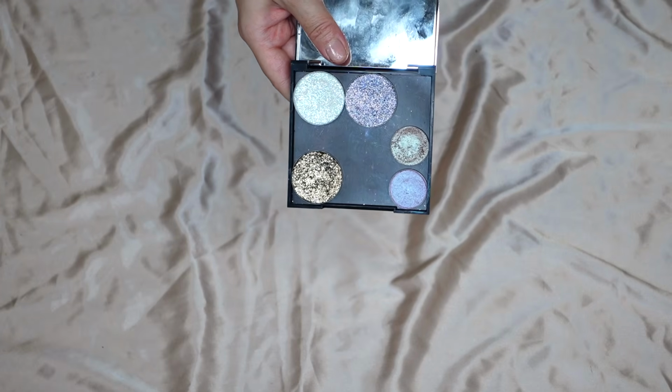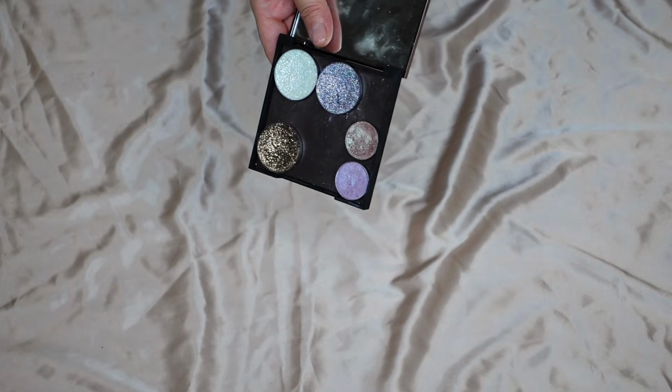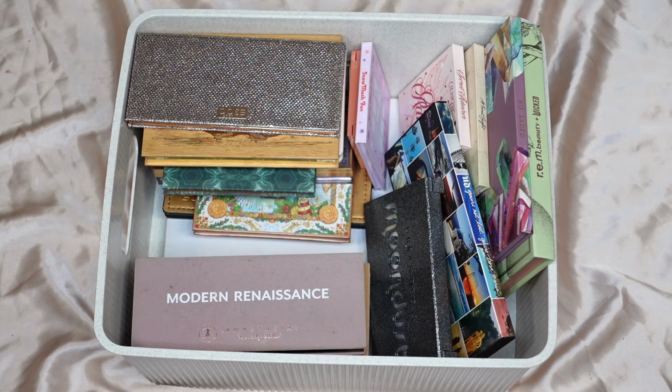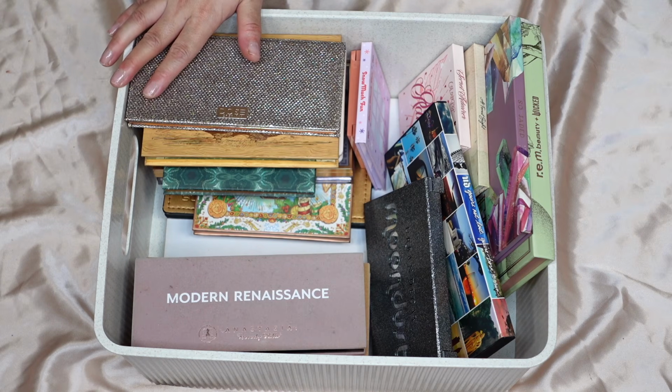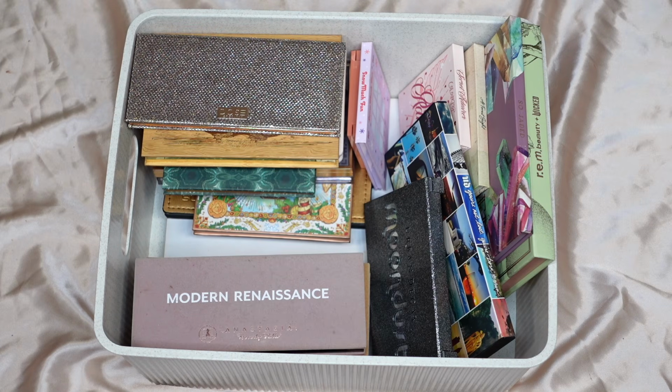Like I said, these are the only single shadows that I have left. I got rid of so many of them, but luckily I do have some friends that are really enjoying them. All right, so here are all the palettes that I'm decluttering. I counted 24, which honestly, I was hoping to declutter a few more, but I am pretty happy with the ones that I did choose to keep.